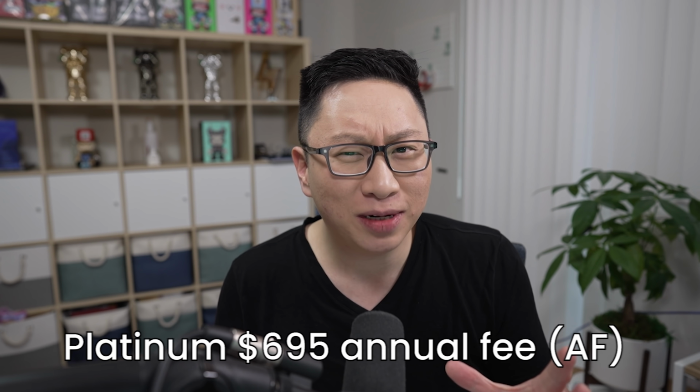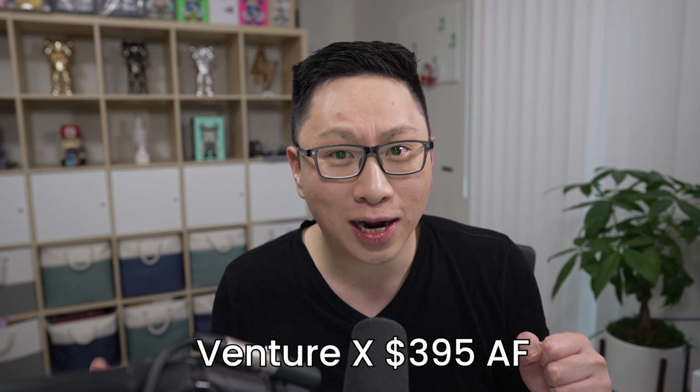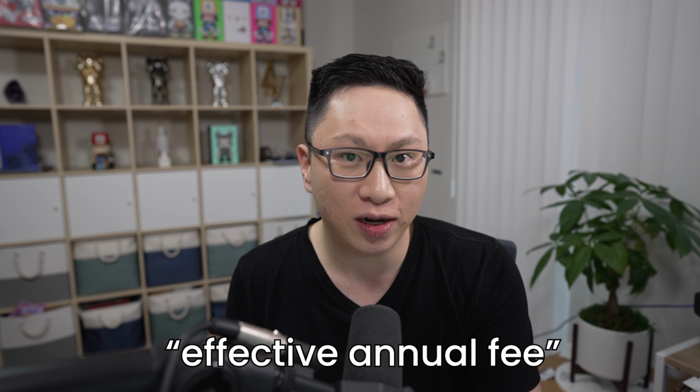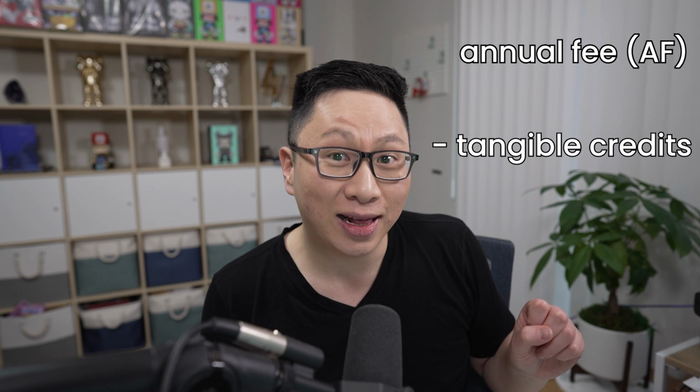Let's do the weigh-in and look at the annual fees. The Platinum comes in at a pretty hefty $695, and if you compare it to the Venture X, that's a pretty nimble $395. I would argue though, if you have reasonable liquidity, that the annual fee doesn't matter, it's more about the effective annual fee.